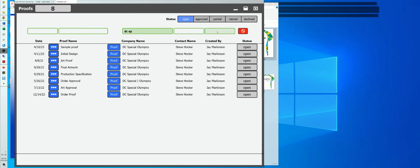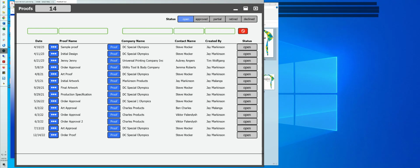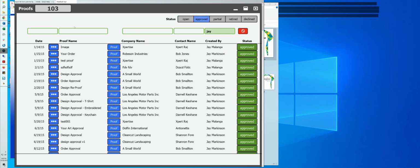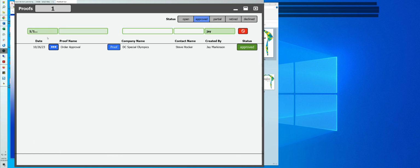If I only want to see the ones for myself, like let's clear this out. Show me all the proofs for Jay. Show me all the proofs that were approved for Jay since January. There's only one. So you can type in these filter boxes and you can narrow the set of what you want to look at. You can also do searches on proof status. So I'm showing you how to do it from On-Site, but you can also do it from proof status. So hopefully that answered that question.